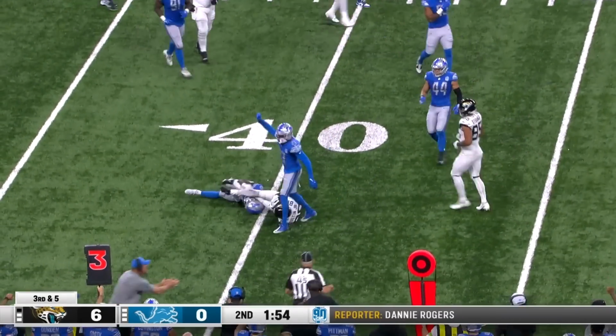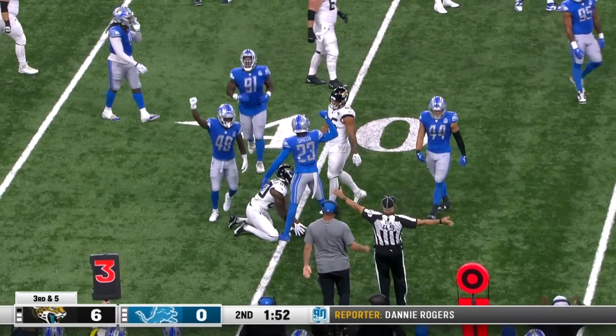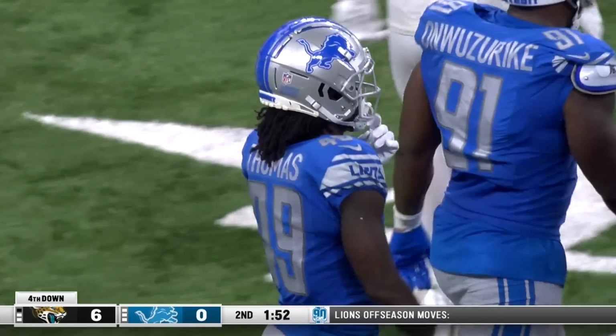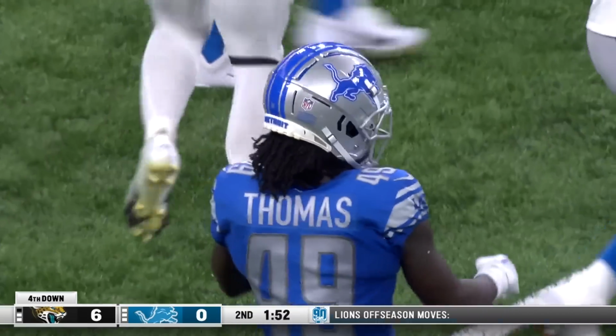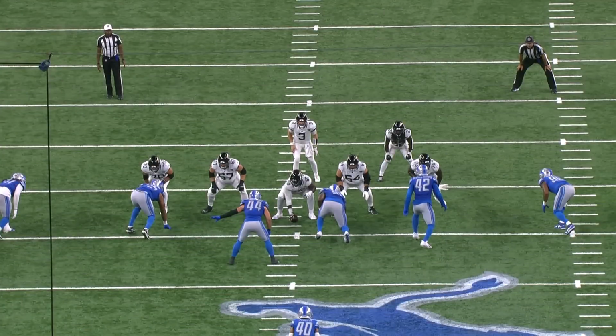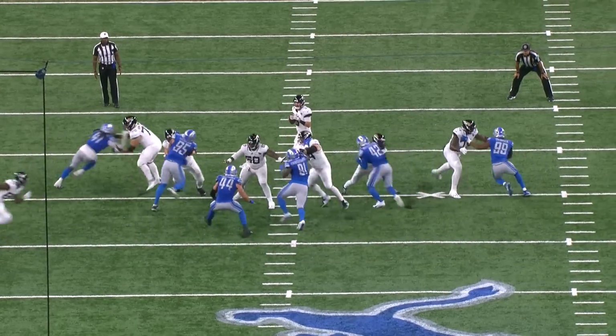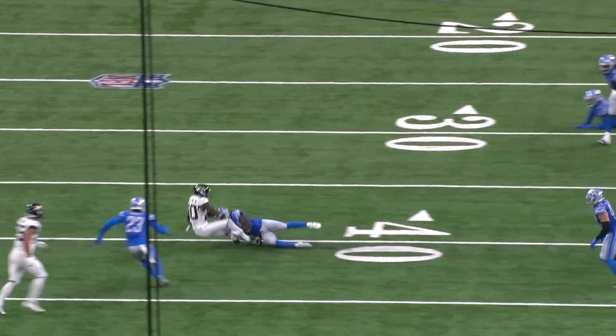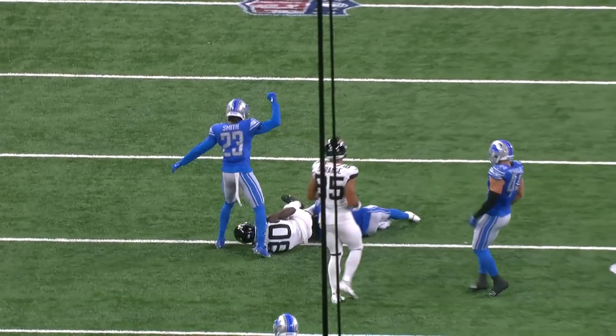Pressure gets up the middle. This pass is caught by Austin, but driven to the ground. Starling Thomas was there to make the play. And he should be short of the first down. What you're going to see here, he's going to come, and then he's going to back out and be in the way so that ball can't be completed by C.J. Beathard. You see him there, and now he's right underneath it, and now he has to hold it for 1 second. Very nice job by Rodrigo in the design of that play.